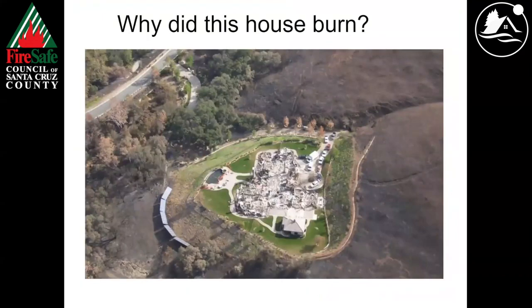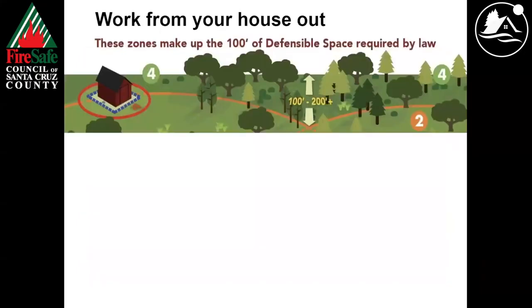And by the end of this presentation, we should be able to tell why this house burned. At first glance, you can see there's a lot of cleared space around the house. The grass is still green around it. There's plenty of open space, yet this house burned almost to the ground. And hopefully we'll know why by the time we're done with this.